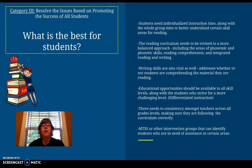For category three, what is best for students? We know that students need more individualized time. We know that the reading curriculum needs to be revised to a more balanced approach, and this is because of the observations that took place by both the principal and the district reading specialist. Writing skills are also vital. Educational opportunities should be available to all skill levels. There needs to be consistency among teachers across all grade levels.